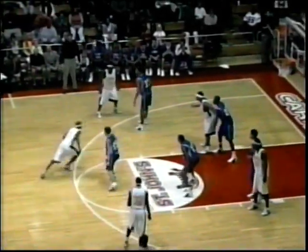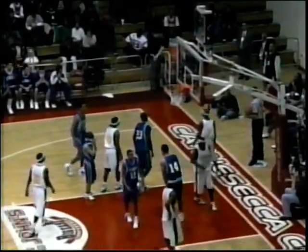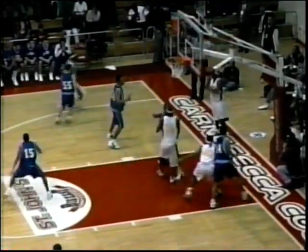Xavarian working the perimeter. Nixon probing and penetrating, and a shot knocked away. And Ty Hanson that time would have nothing of it. 6'6". As Nixon will check out, the sophomore Nixon going to the bench. Some words from Jack Alesi.